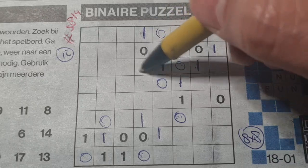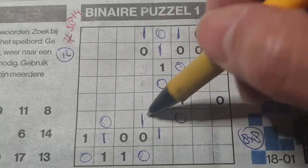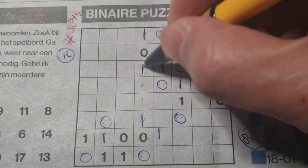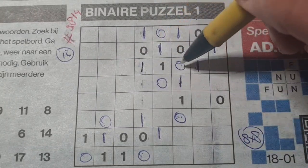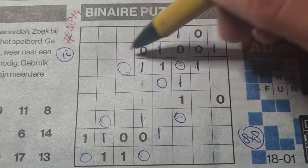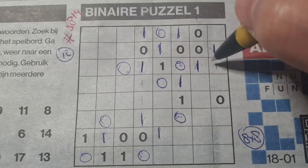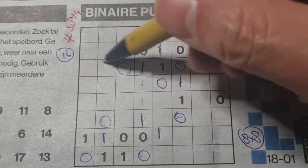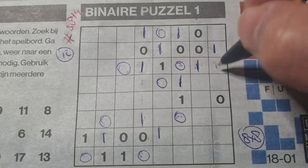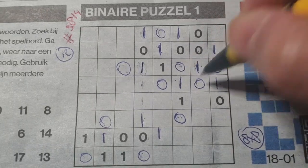If I place number 4 here, the 4th O, in this column, then we still have 3 ones in a row in this column. Not allowed, one of the rules, so this can be no, this should be a 1. Okay, now we have a double 1 here. Here no, there no. Well, we have here 3 ones. If I place number 4 here, for the 4th one, then we have 3 O's in a row in this row. Not allowed, so this should be no. Between the O's comes a 1, between the 1's comes an O.